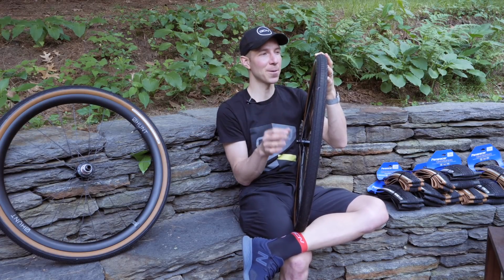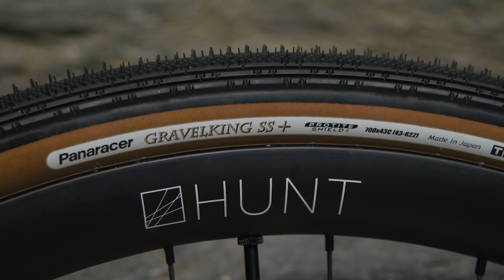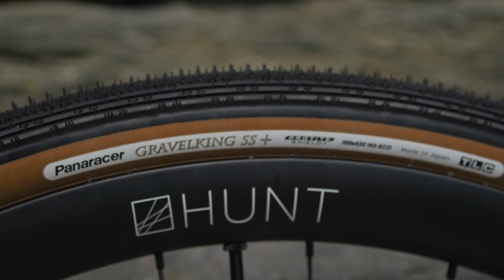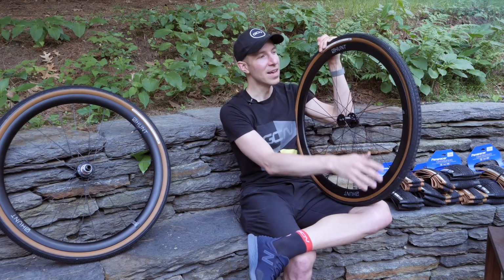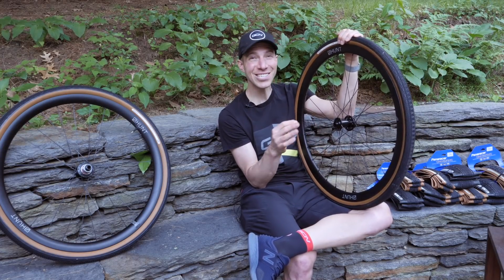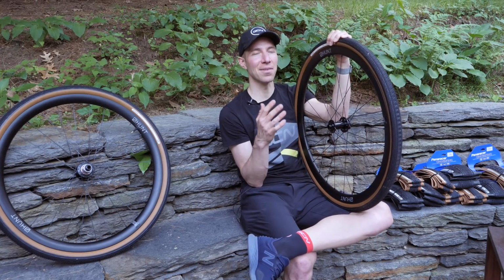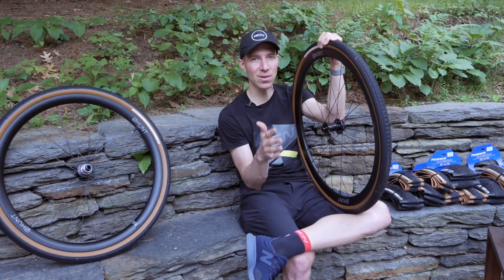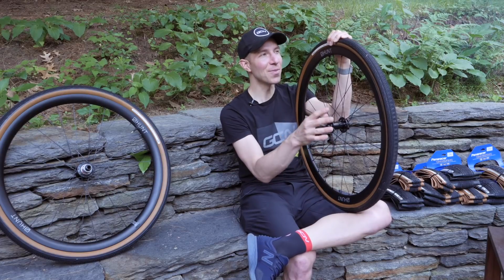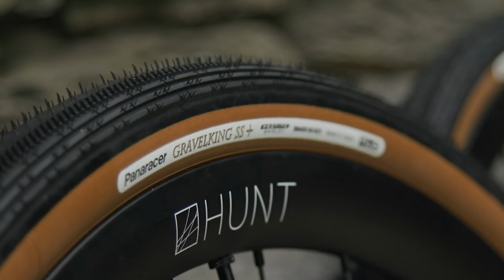PANARACER also has their new Plus casing, which is across their entire line of tires. They have several different tires, like I said before, but these tires use the Plus casing, this tan sidewall. They say that this is about 2.5 times more sturdy than a traditional Kevlar bead. They say for races like Dirty Kansas, or something that's gonna have a lot of nasty shale, rock, gravel, something that's gonna potentially cut your sidewall, you'd really want to have something like the Plus casing. That way you can cut down on any untimely flats.